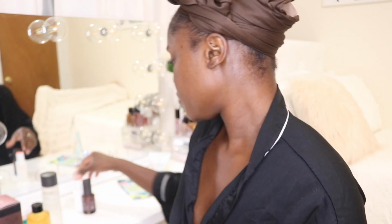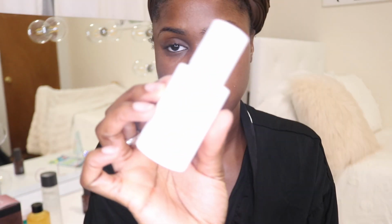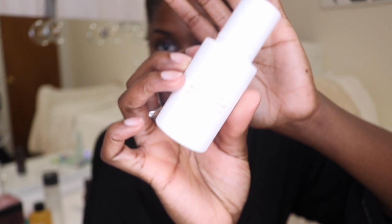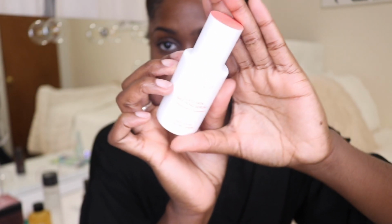Cool. Next up, also heard a lot of great things about the Peach and Lily Glass Refining Serum. This product came late in addition, as well as the, it's going to be hard to show, but it basically just says Glass Skin Refining Serum. There's no point in me holding it up because it's not showing. I haven't been able to use this for as long because it showed up in a separate package. So I've only been using it for a few days, but I will say the immediate result is that it makes your skin look like glass.